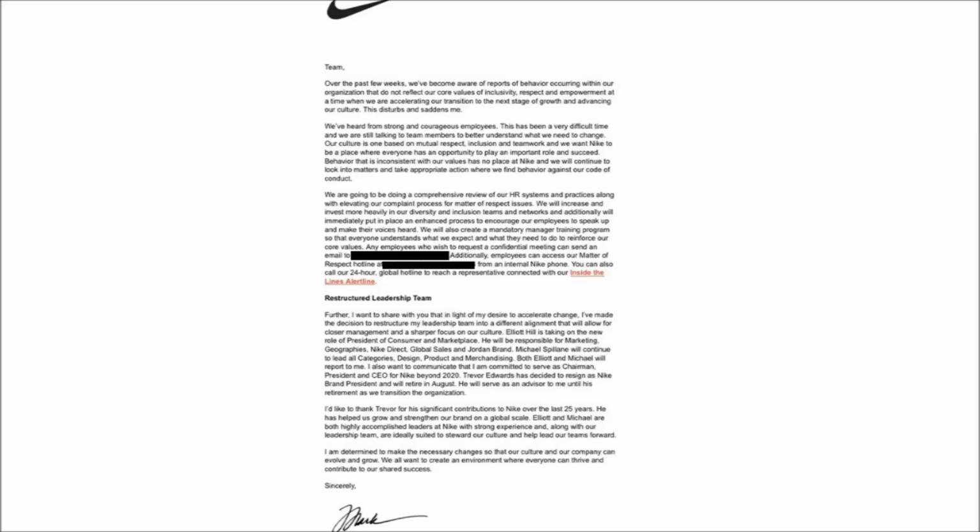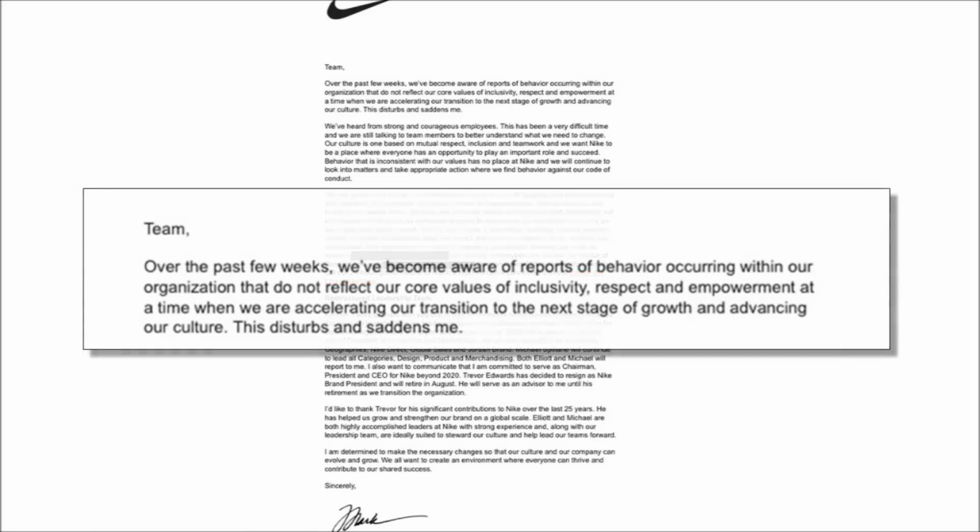The memo starts off with: Team, over the past few weeks, we've become aware of reports of behavior occurring within our organization that do not reflect our core values of inclusivity, respect, and empowerment at a time when we are accelerating our transition to the next stage of growth and advancing our culture. This disturbs and saddens me.